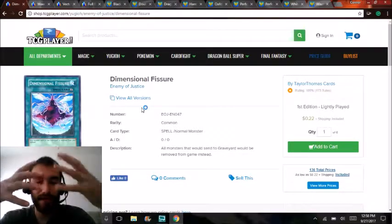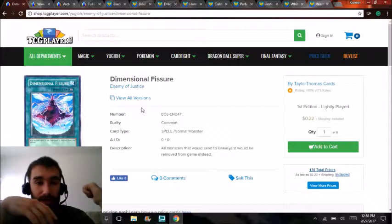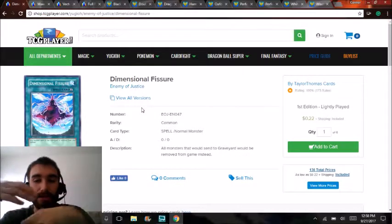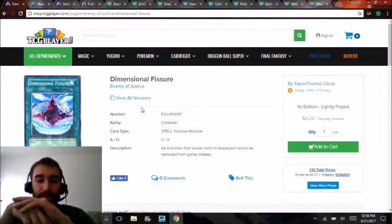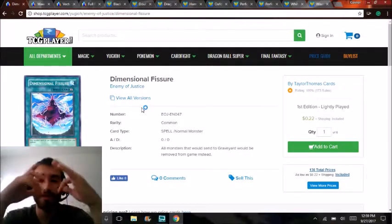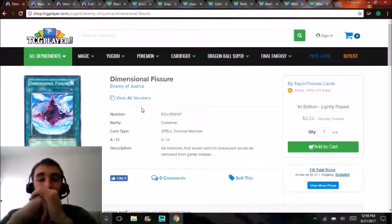Now, it's a lot harder now with Master Rule 4, but it is still possible for them to use the extra deck monster zones that they have as materials. So banishing those monsters, the deck really has no way of recurring any banished monsters at all. That's why Dimensional Fissure, Macrocosmos, Different Dimension Reincarnation, Mask Hero Dark Law, that's why they're so strong in my opinion against Pendulum Magicians.